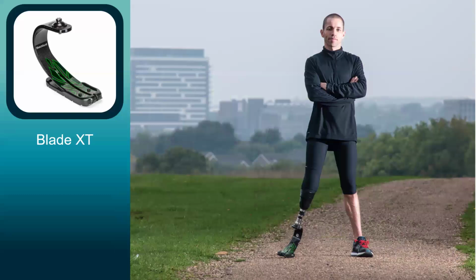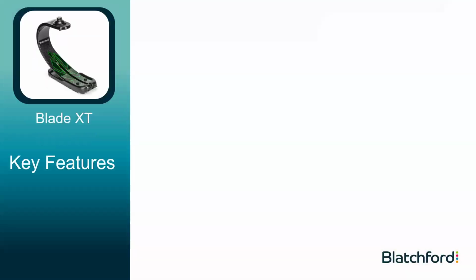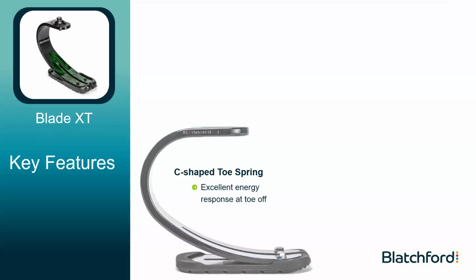Then let's go into the next one, the Blade XT. If you haven't seen this one, it's an incredible foot. I've got people who go do Tough Mudders on this, and some of them still have it as their everyday foot. It's a great jogging, running foot, all terrain, mud. You can go in all sorts of things. Having a full heel, essentially a foot plate underneath, provides great balance. So you have the standing balance and support of having a heel, with the benefits of essentially a running blade foot. And once again, that proximal adapter can also be slid, with an AP slide on it.